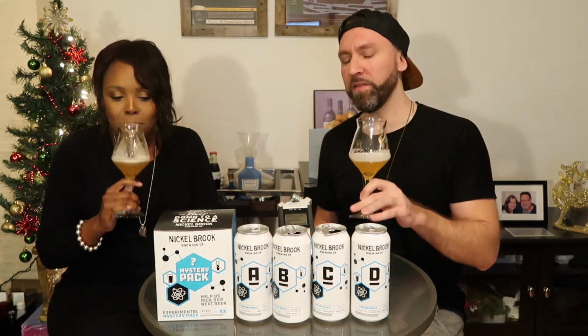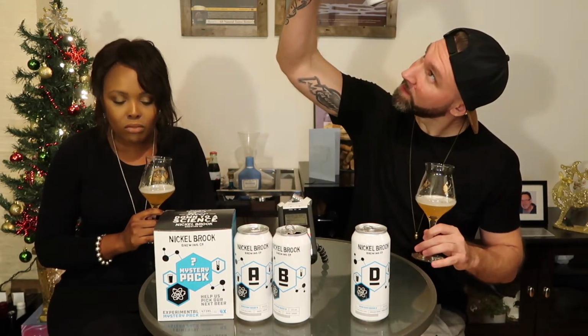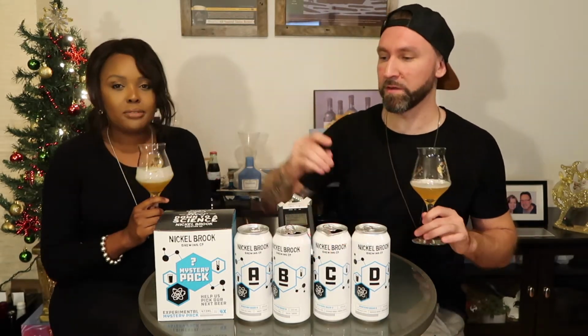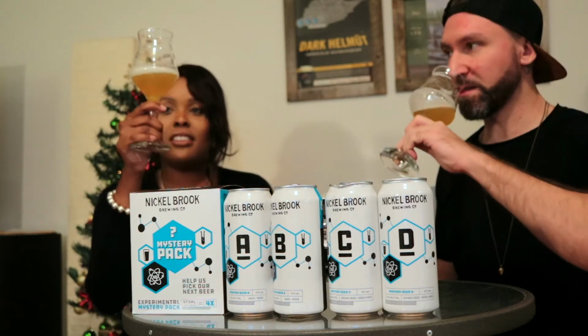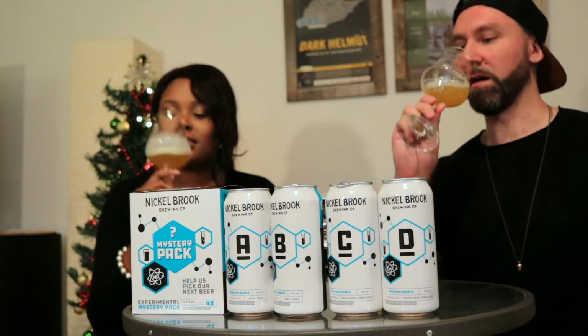A little less fruity than the session. I wonder if this makes a difference if there's a canning day. Oh, they do. Okay, end of November, so it's not even that old. This is fresh. It's coming straight from the brewery. Yeah, this is really good. I'm enjoying this as well. Look at that fantastic head. Good lacing. Nice lacing. Yes.